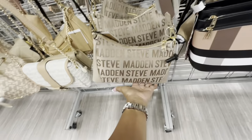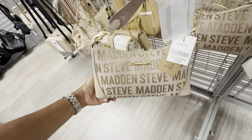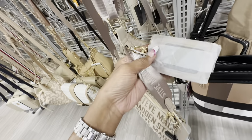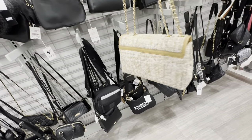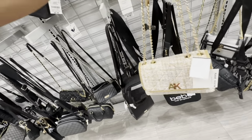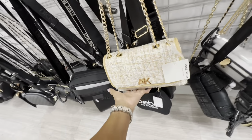This is Steve Madden. This also comes in pink. $28. Web strap, card case. Cute, right? This is a beautiful one, right? Tweed. I like this. An adjustable shoulder strap. This is beautiful. And I like the neutral shade. $28.